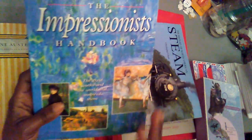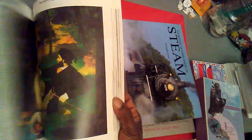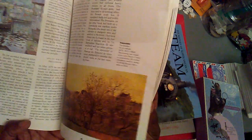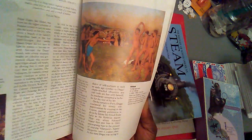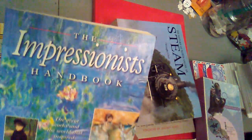And then this, it's called The Impressionist Handbook, The Great Works and the World That Inspired Them. So just the paintings and some of the artists. Monet. Degas. Very nice. So that's the Impressionist Handbook.